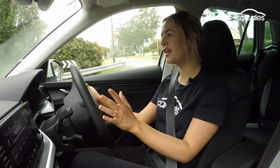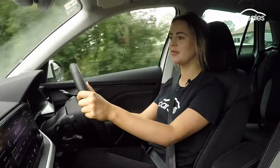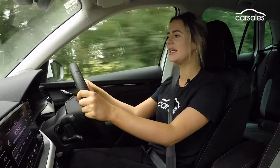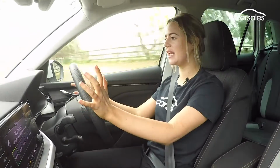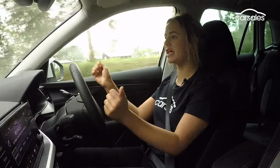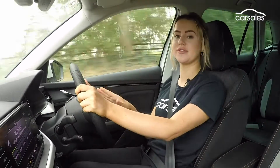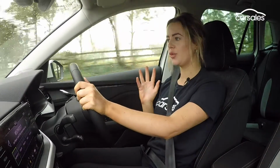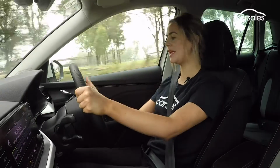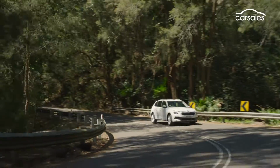The steering doesn't feel overly precise or sporty, but it certainly gets the job done and it still steers where you point it. A few other little things that are a little bit annoying. The lane assist can be a little bit intrusive, tugging at the steering wheel. You can turn that off with a flick of the button here, but you do have to do it every time you get in the car, which will annoy some. It would be easier if there was just a little button here like some other cars have.